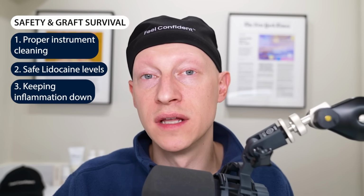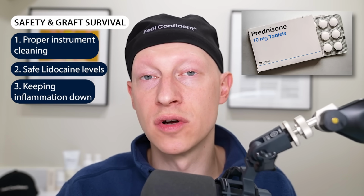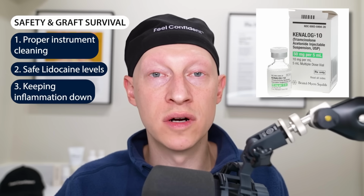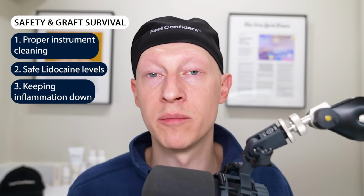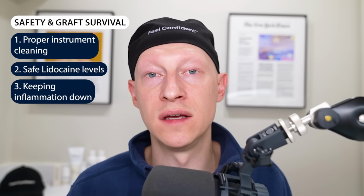We do that in my clinic with the use of prednisone taken as a pill right at the start of surgery and with injectable Kenalog that we place into our tumescent solution. And that's part of the solution that gets injected in the areas where we work. That helps to bring the inflammation levels down. That makes it safer for grafts so that they survive at a higher rate. And also it helps with post-op recovery so people don't get as much swelling in the healing phase.